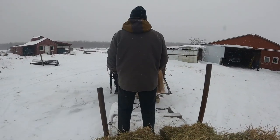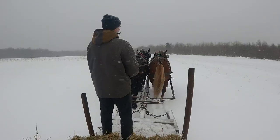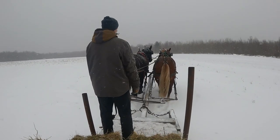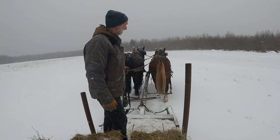Poor Baron, the other day he took quite a slide across the ice out here. Really? Let's see how this goes. I'm not going this way necessarily, but I'm just curious. We get a little closer.